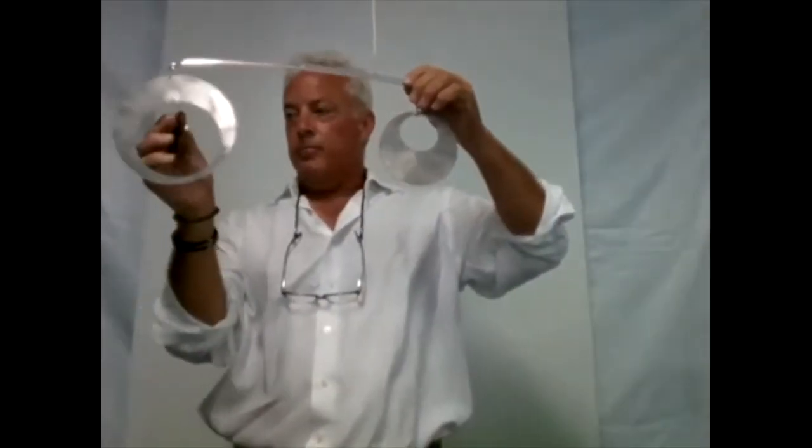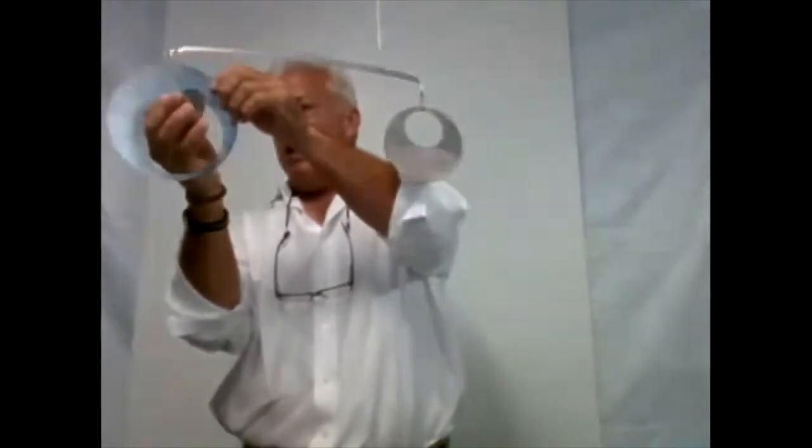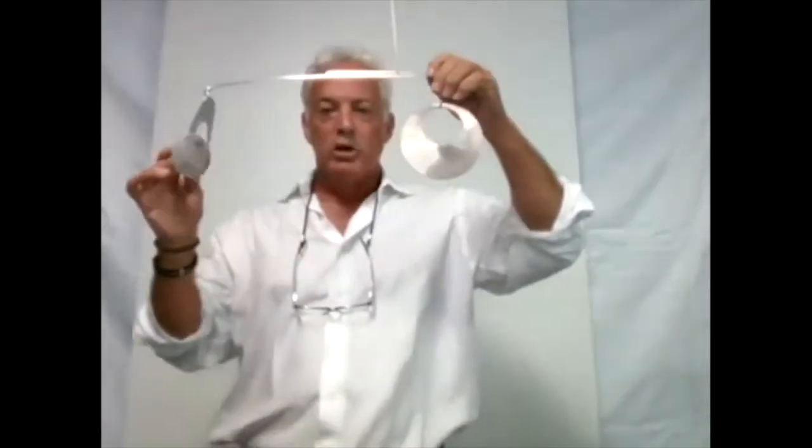Now we have a larger disc. What happens when we add even more weight? So we're gonna add another weight in the middle of this. These are all designed for this presentation, so hopefully you can see these clearly. So you'll notice I hung another weight in the center of that large 16th inch stainless steel disc.